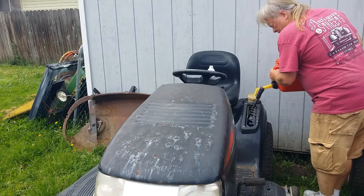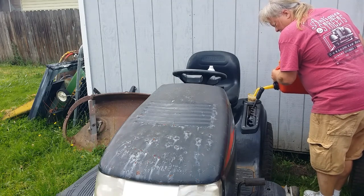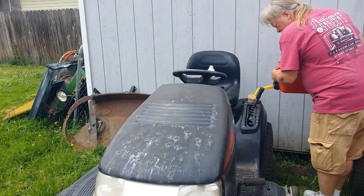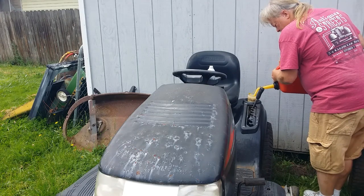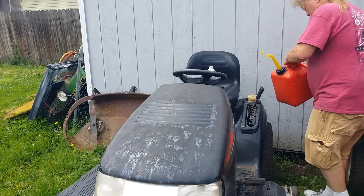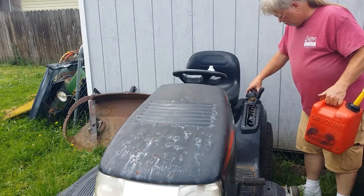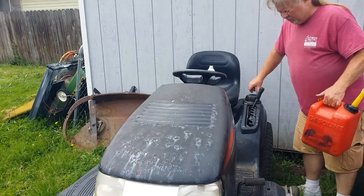I let it drain out the hose till it was good gas, and it was flowing fine. I hooked it up and ran it for 10 minutes. It's fine. Right. I cleaned out the seat so it could be sat on.